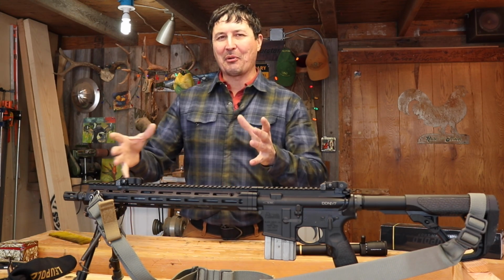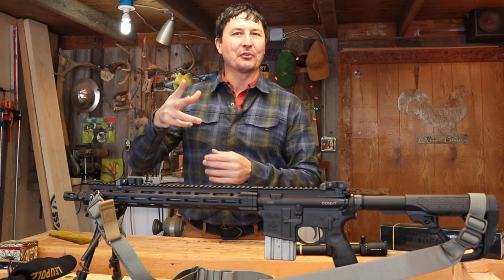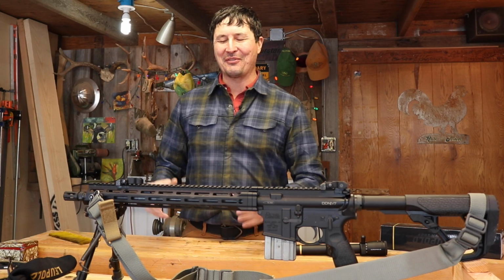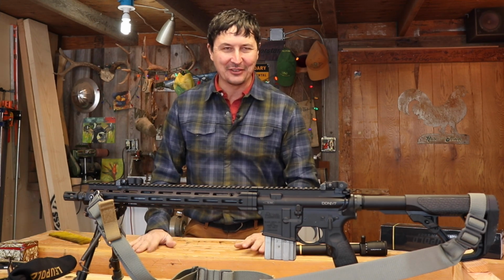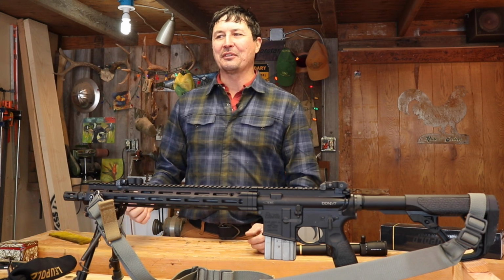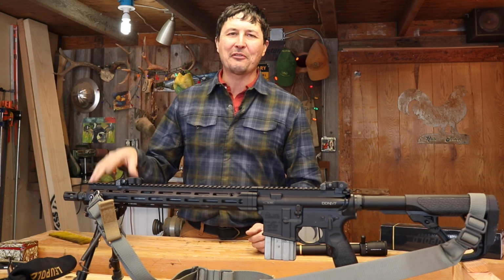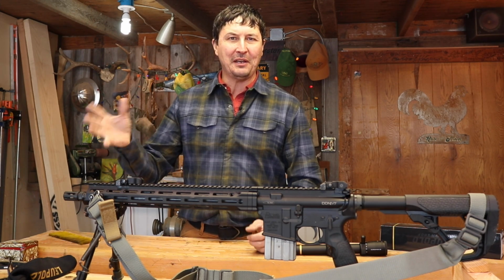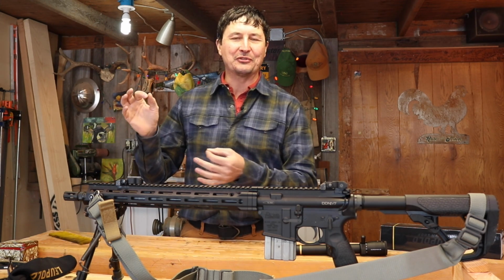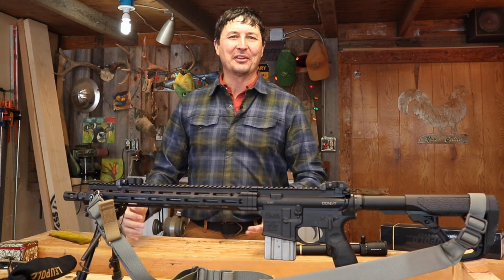Unbeknownst to him, to surprise him, I took the factory AM radio out and put this in, of course cutting all the wires. I just didn't know any better. I put it in there, and of course I showed him, and it was a terrible radio. I mean, it was Radio Shack. It had a bad interface, it was difficult for me to even figure out how to operate, and it was a bad tuner. It was horrible. It was much worse than the one that I took out.